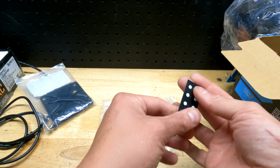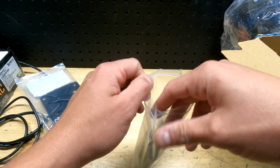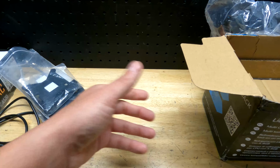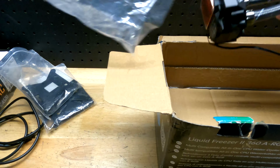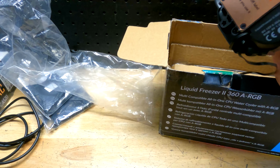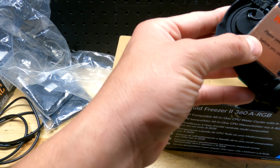Yeah, this hasn't been opened. These haven't been used. This is flipping awesome, for like $60 something that I paid for it. Yeah, this has not been peeled off. Wow.